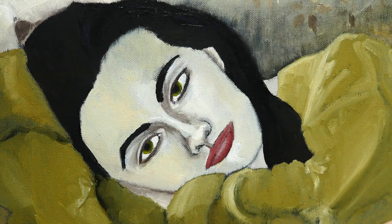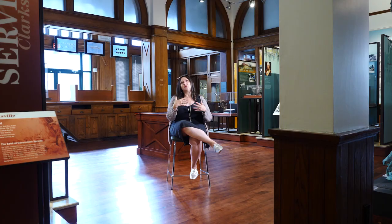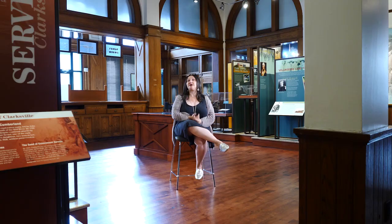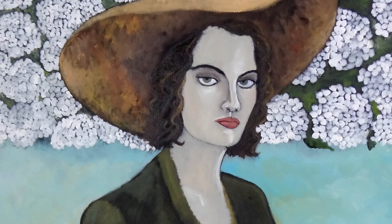I think having the women looking at you most of the time is just a more positive and forceful view, and sometimes it makes people uncomfortable. I have had people say, well, she's just looking at me and judging me too much, and it's not my intent to judge, but I like that they elicit a reaction like that. I think it just speaks to being present in the moment, that they're right there with you.